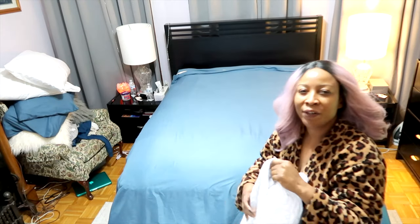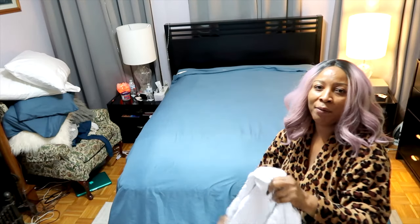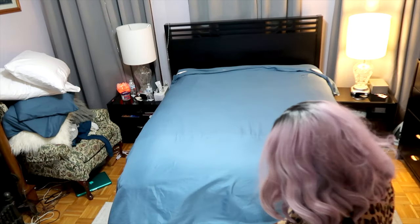I am still using a coverlet on my bed. I normally use a coverlet in the summertime. In the wintertime, I change to a duvet, but still with my coverlet.